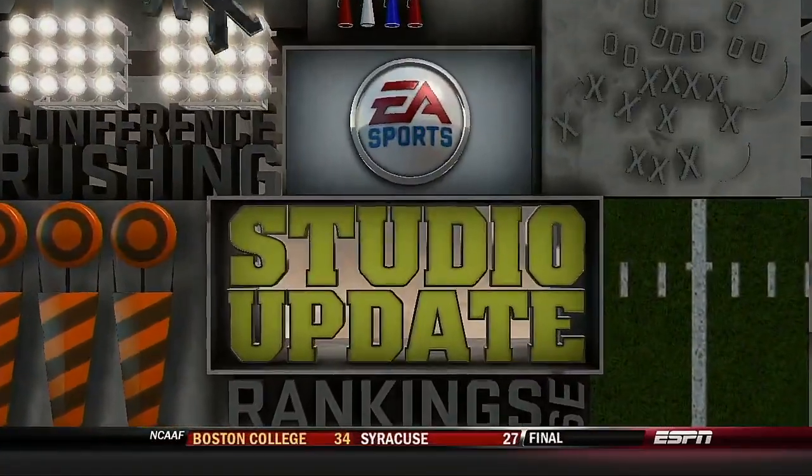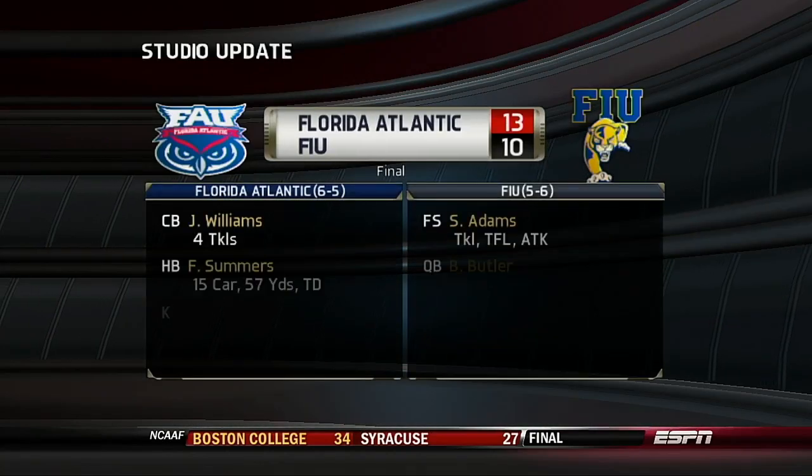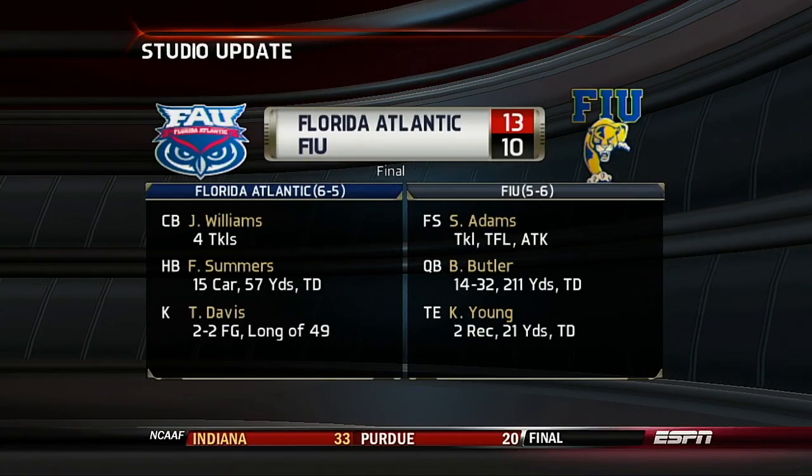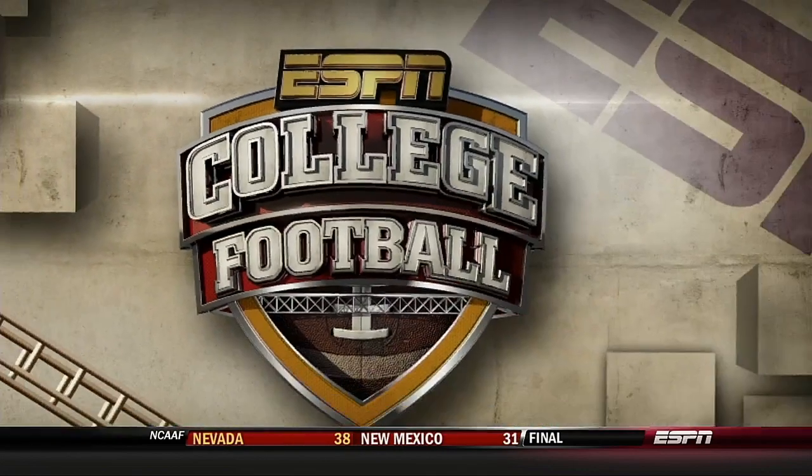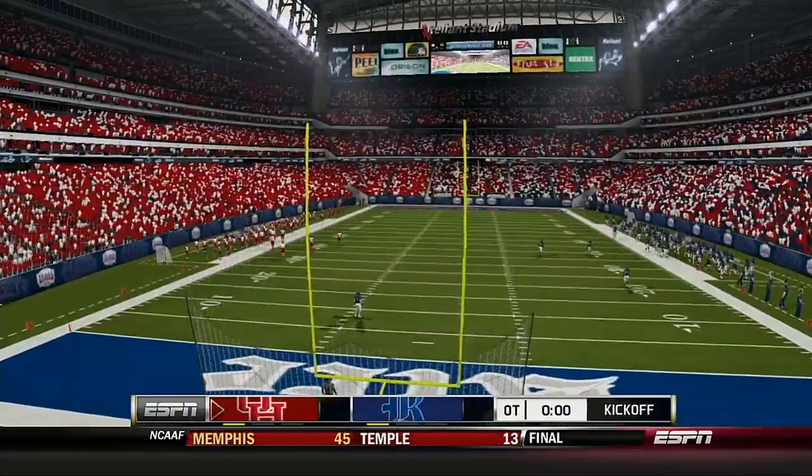Time for an update from the studio. Reese, what have you got? We take you out to a battle in Conference USA, and for FAU, they've now won 3 in a row. The Owls get the W, 13-10. All right, thanks, Reese. Back to the live action here.